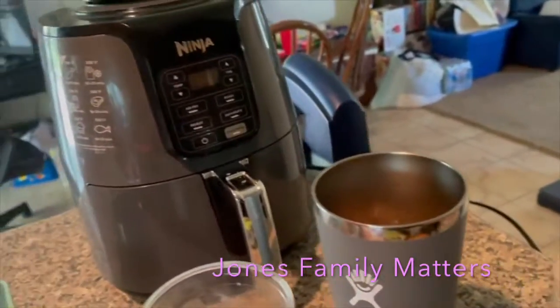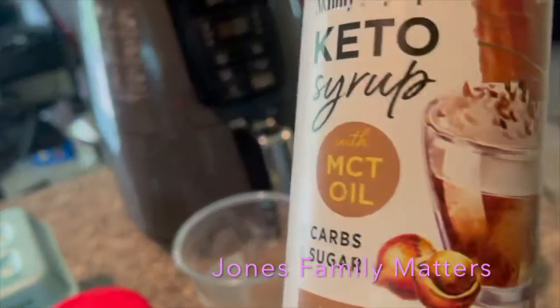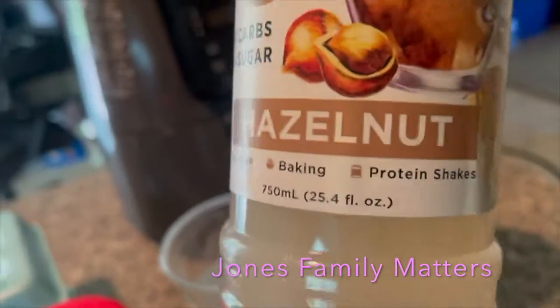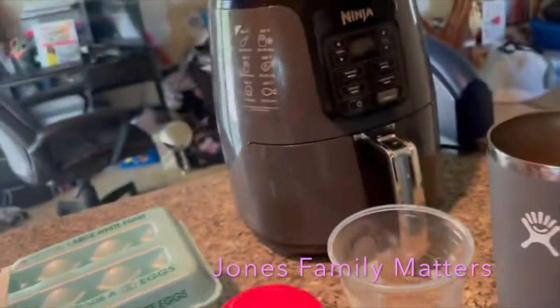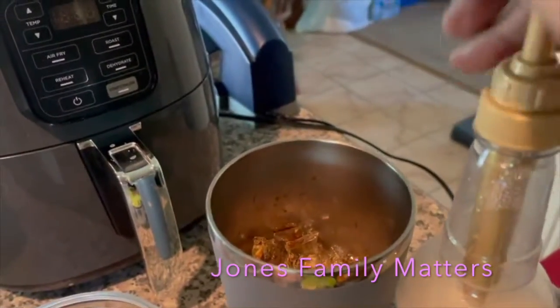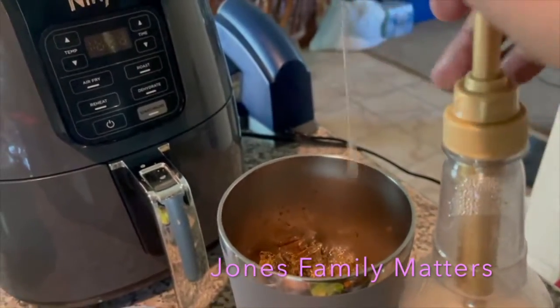And then I get these skinny mixes. And I have this keto one that has the MCT oil in it. It has 0 carbs, 0 sugar. And I start out with a hazelnut. So I shake that up. And I put about, let's see, 4 pumps of that in.